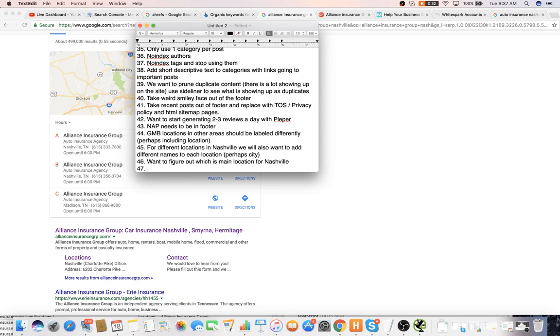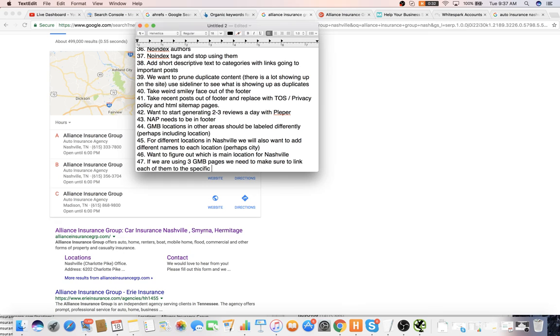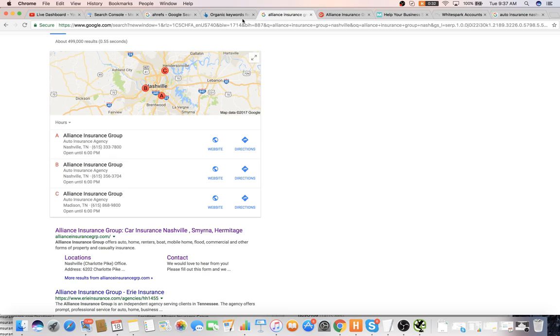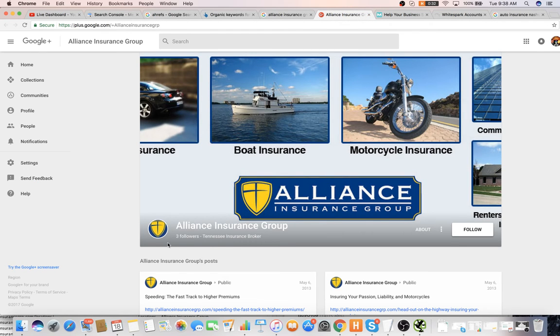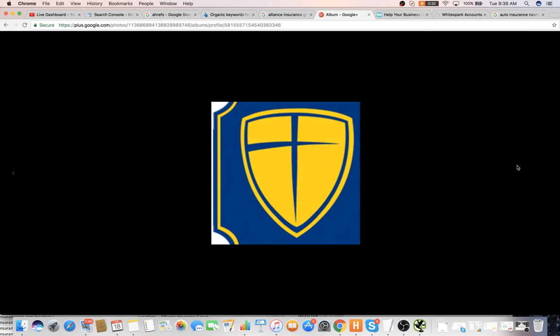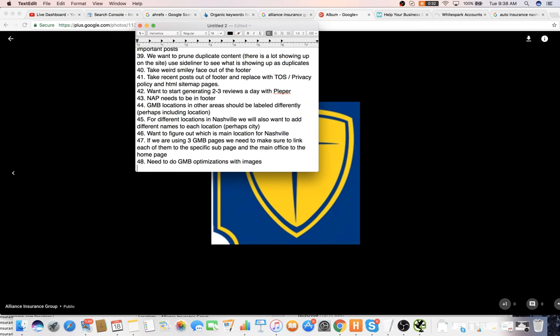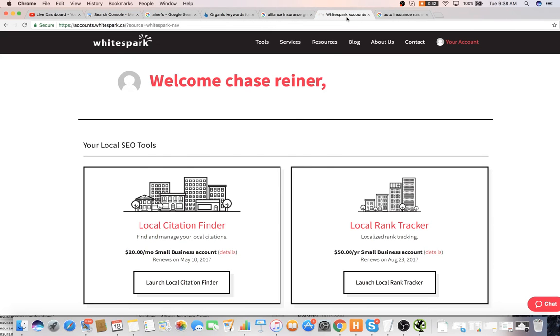And then we also want to figure out if we are using 3 Google My Business pages, we need to make sure to link each of them to the specific subpage and the main office to the home page. Unless we're trying to target everything with the home page, which I don't think we are because we're using separate websites. If we go into here, we're only using 2 images, so we need to do Google My Business optimization with images. And then also we want to make sure, so I'm going to hold off on Moz Local, but I'm just going to say need to optimize on NAP consistency.